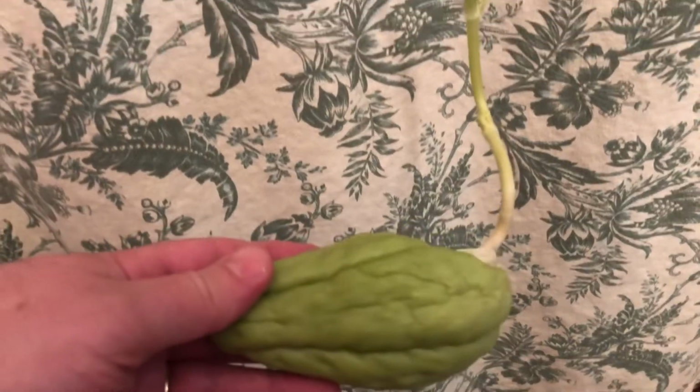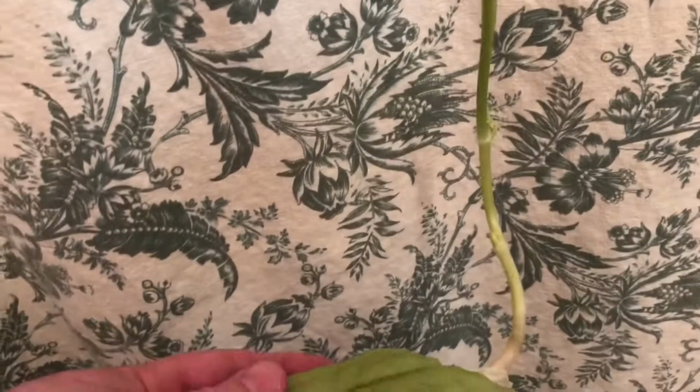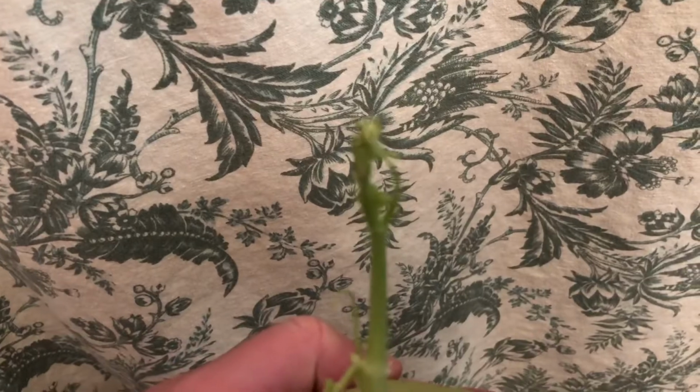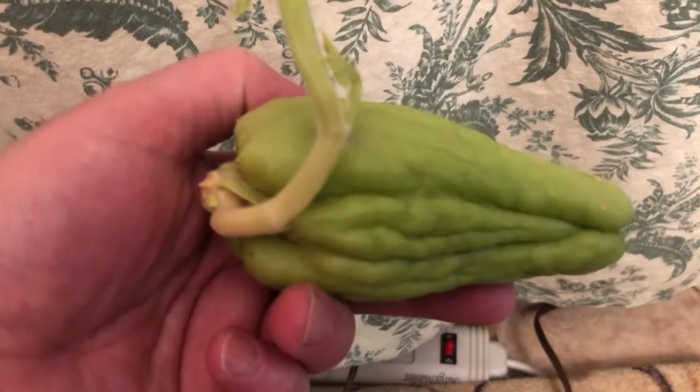So we got here one that I covered 3 weeks ago, and you can see this shoot has really taken off. That's at least 6-8 inches. And here's another one, not quite as long, but it's putting on the leaves. So it doesn't take long for these things to start sprouting, especially when you got them in a cool, dark place.